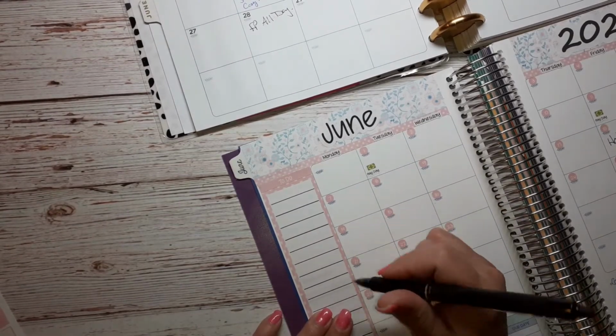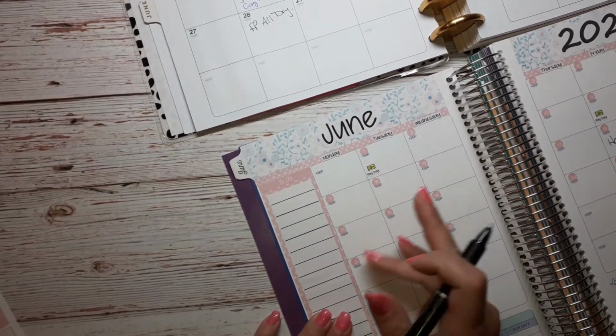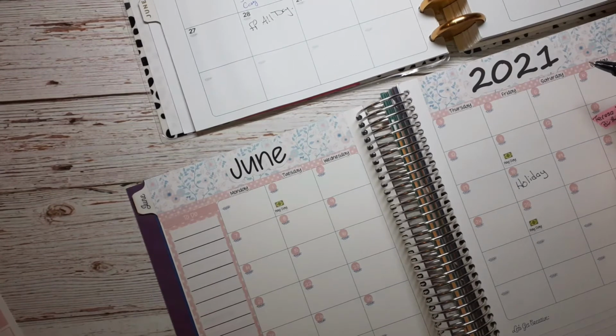First, I'm going to write my stuff, and not so much work stuff on here. So if work things happen on the weekend, or it's a holiday or somebody's birthday I need to keep track of, then I'm going to write it on here, and then mainly this will be for my personal stuff. Does that make sense, or am I just talking in circles?